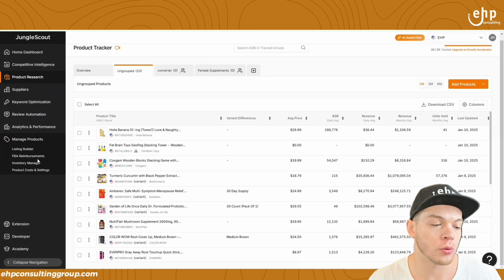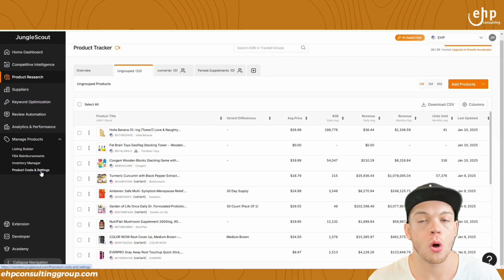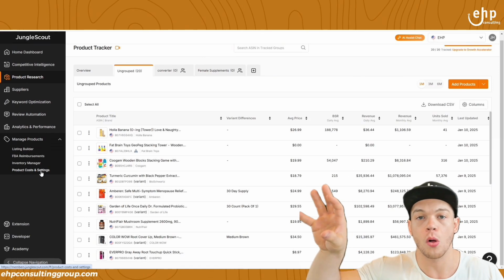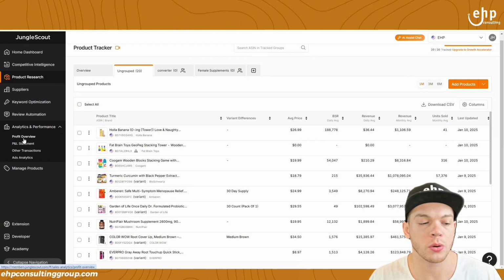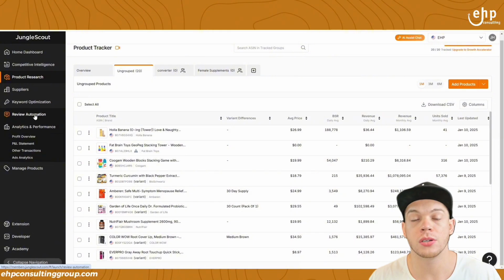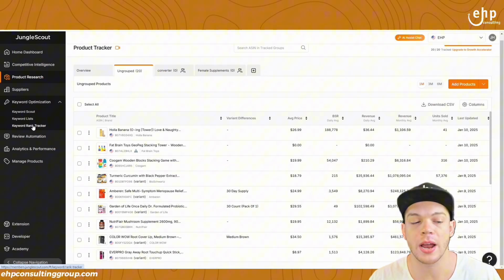You can manage your products, so listing builder, how to improve your products, FBA reimbursements, inventory manager, product costs and settings. You're going to enter this if you want to, and that way JungleScout's going to look at all of your Amazon data and tell you the exact profit you're making. Because if you try to determine your profit on Amazon, as you know, they're not going to show you it. And that goes into the profit overview, profit and loss statement, other transactions, also ad analytics, review automation, which is again a tool that we use very often, keyword optimization, keyword scout, keyword lists, keyword rank tracker.